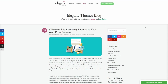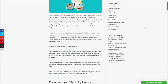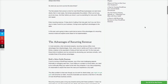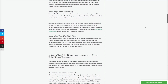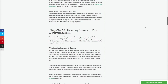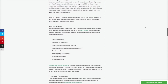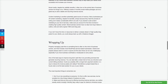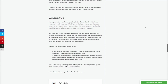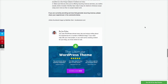Some of the advantages to adding recurring revenue that he listed were it helps you to build a more stable business, build longer-term relationships, spend more time with each client. And then he gave 5 ways to add recurring revenue. WordPress maintenance and support, offering advertising or PPC support or strategy, search marketing, or SEO as most people think of it, conversion optimization, and content and social media management.